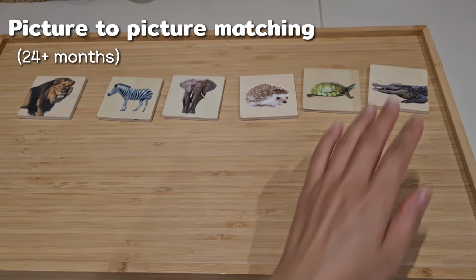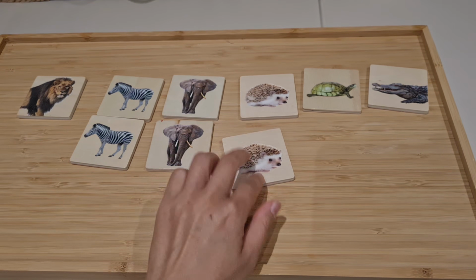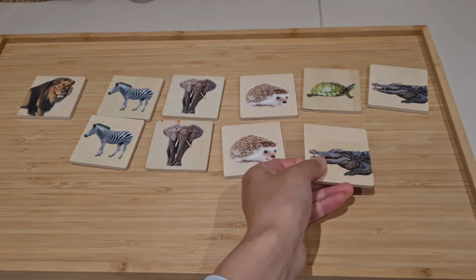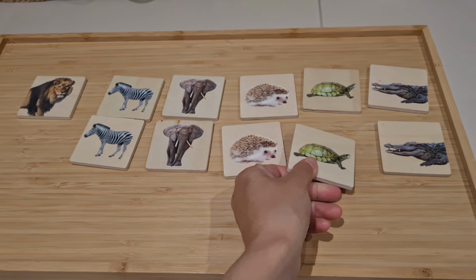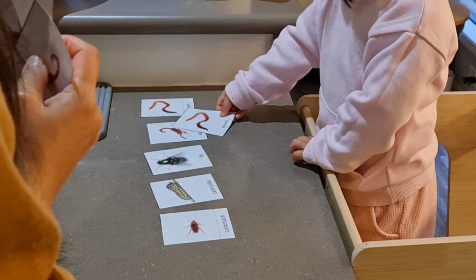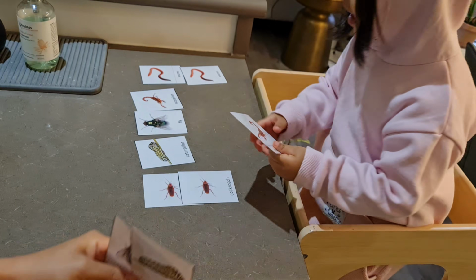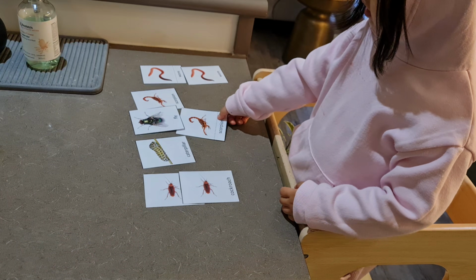Picture-to-picture matching is the last progression in the series of language card matching activities for toddlers. It helps toddlers learn to visually discriminate between the items, this time in a completely abstract way. For toddlers, it's not an easy skill because there's no replicas for them to touch and feel the difference, and this time they need to match the cards just by their sight.